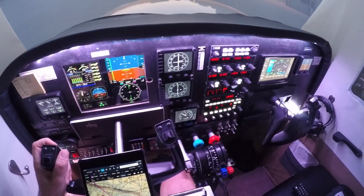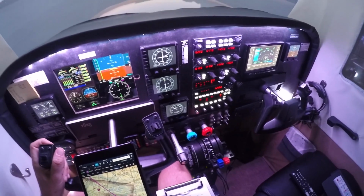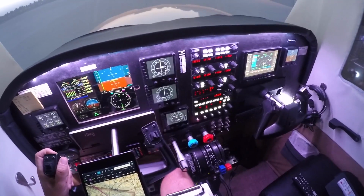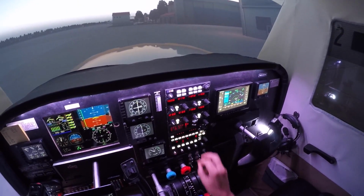Fly runway heading. Stay VFR at or below 1,500. Departure frequency 120.55 and squawk 4475 for Saratoga 15 Juliet Golf.